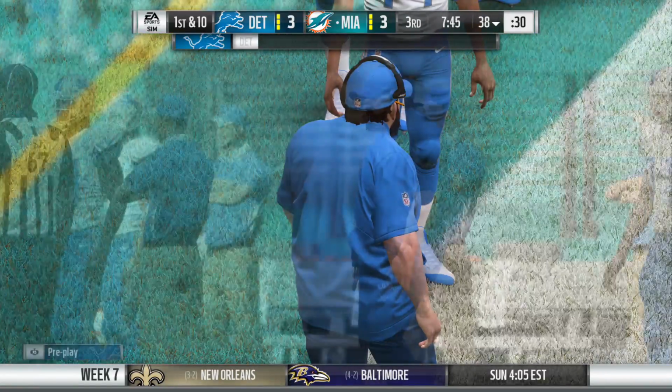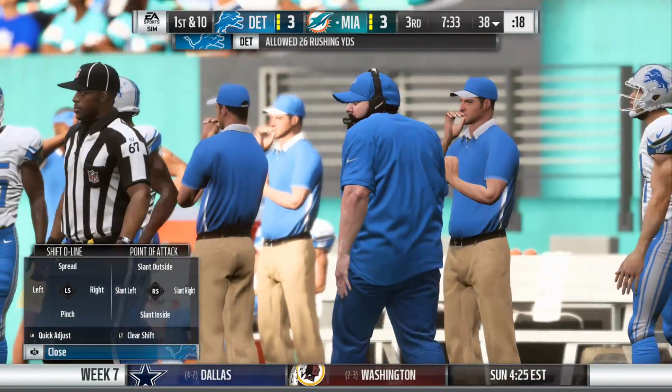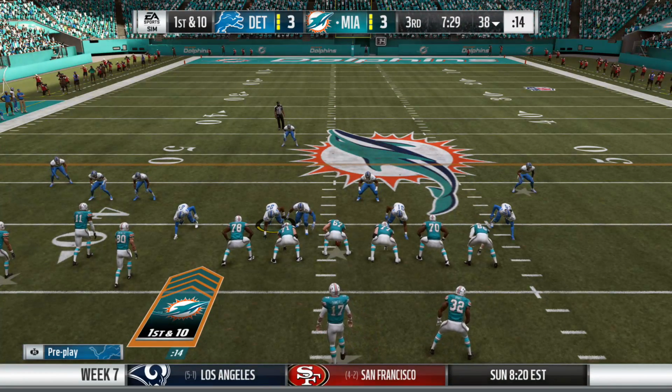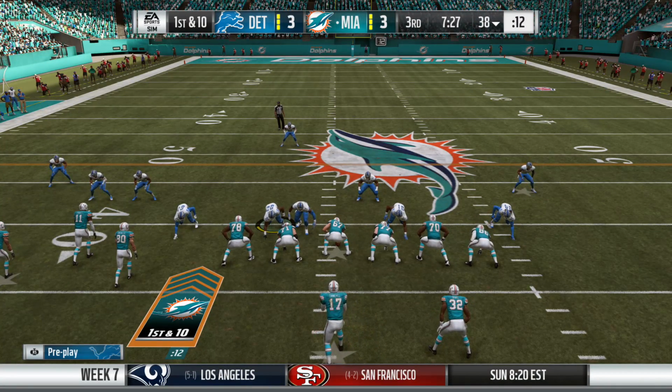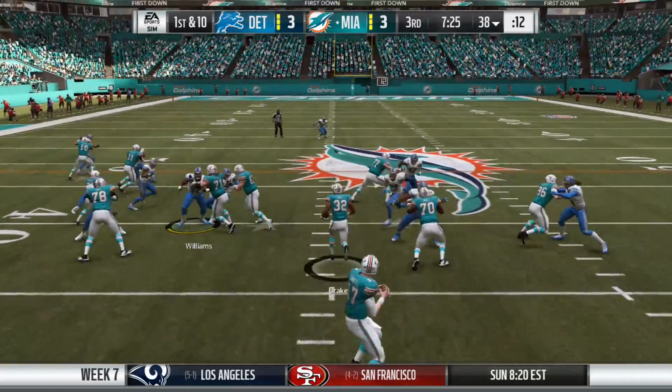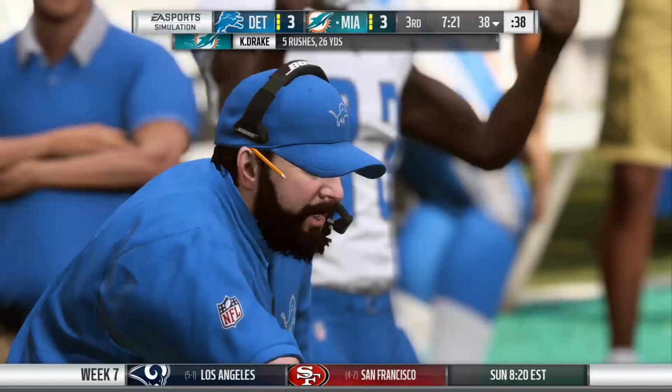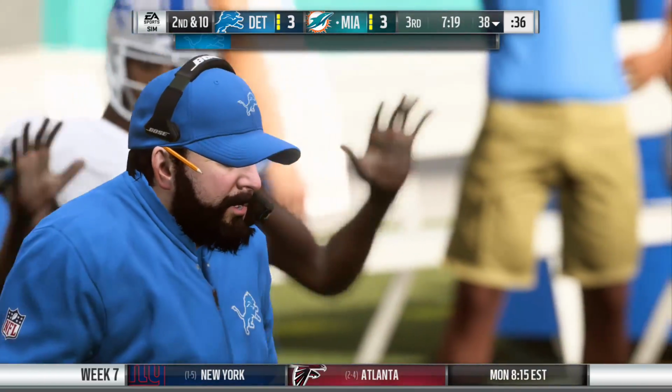Solid way to start the drive. 13 yards, picking up the first. Tannehill now 12 of 15 throwing the ball. 80% so far, and it's 1st and 10. They'll run it now out of the gun. And he's going to be met at the line of scrimmage and taken down. No gain on the play there.